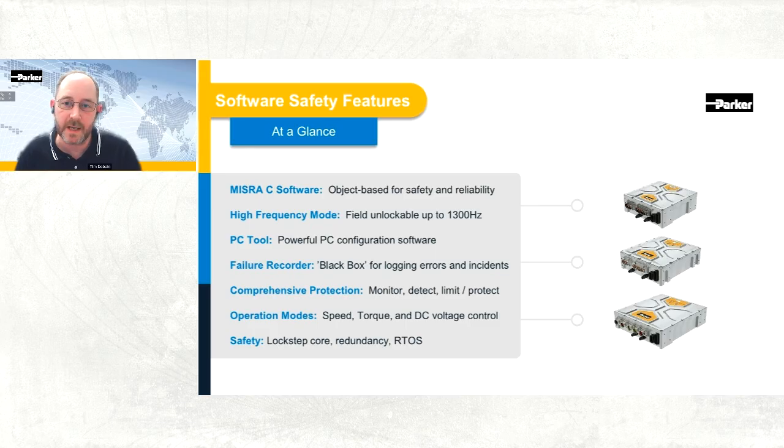It has a high frequency output. It can run up to 1300 hertz. It's actually 1333 hertz output.